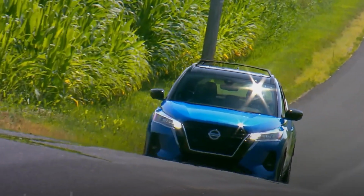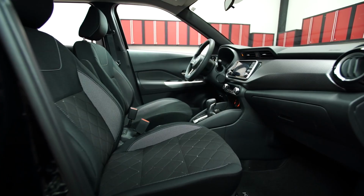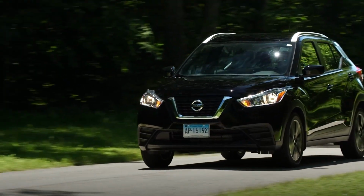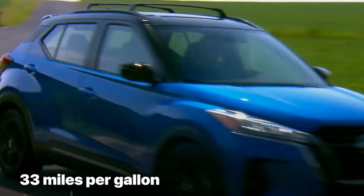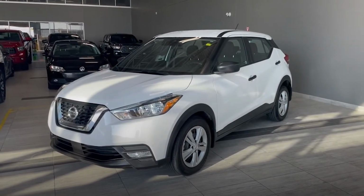Now let's swing back to something smaller and city-friendly, the Nissan Kicks. Don't let its size fool you. This subcompact SUV packs surprising comfort and excellent efficiency into a lightweight, easy-to-drive package. Fuel economy is one of its strongest suits, averaging 33 miles per gallon combined. For seniors on fixed incomes, that kind of savings at the pump really adds up.